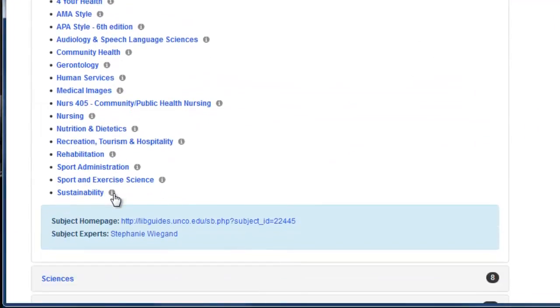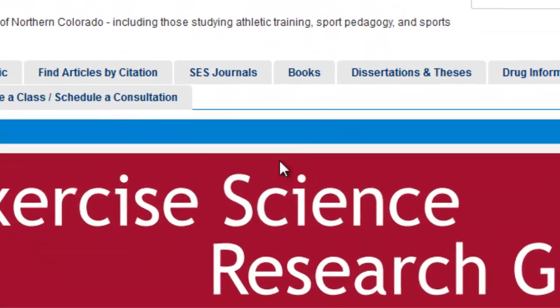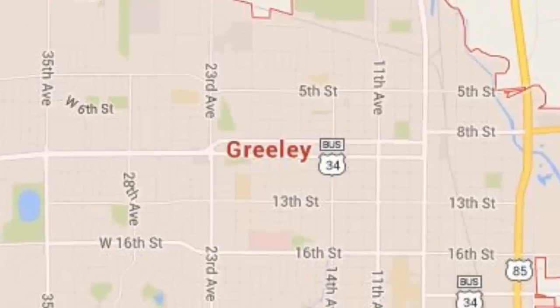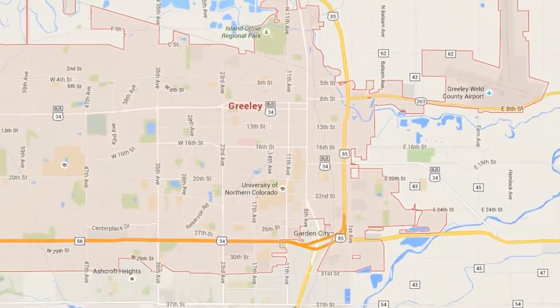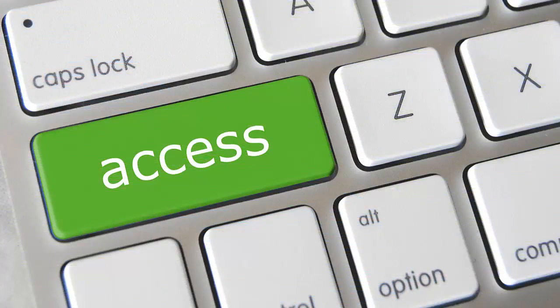Choosing the option for Sport and Exercise Science, select the tab for Books. Here you will find multiple options to search for books. Both on-campus students and off-campus students have access to print and digital materials available at the UNC Libraries.